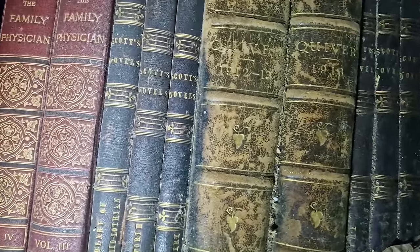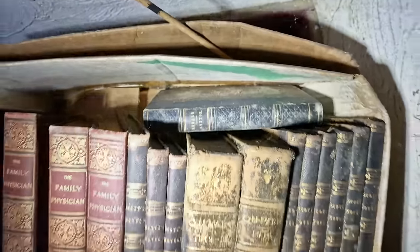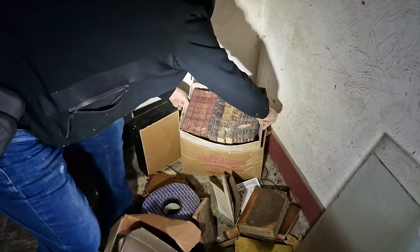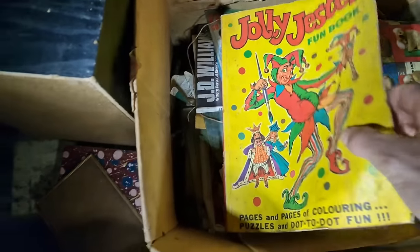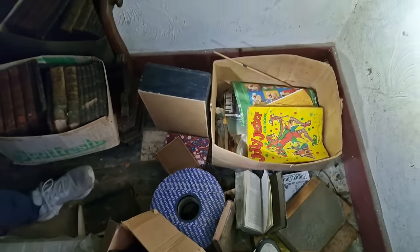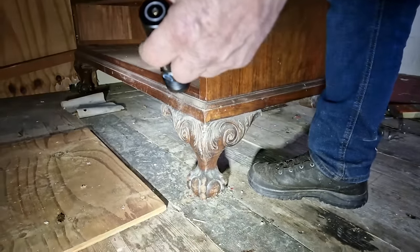Let's have a look. The Family Physician. We've got Scott's novels. Quiver, 1912. That's lovely, that. Harold Lynch. We've got the Jolly Jester fun book, Ned. Dot to dot. Looks well old. Oh, they've actually coloured it in there. Yeah, old comics and newspapers. Wow. I think they must have been, because those books are like family physicians, aren't they? That's just full of drugs. And that's the ball of cool leather and them notes then. Quite nice, actually, isn't it? Very nice.